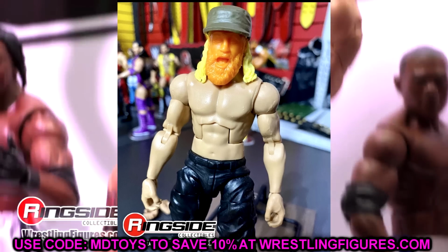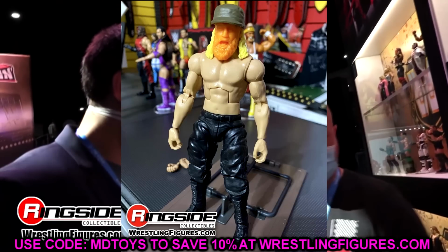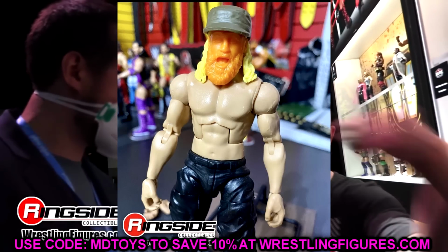I can't get over how damn good the Johnny Knoxville looks, but also the Sami Zayn head sculpt and figure looks incredible. I know it's kind of a redo of his last Elite, but that new head sculpt with the mouth wide open and the hat and the hair and the bushy beard looks really good. Even though it's outdated now, I still think it gets the job done.